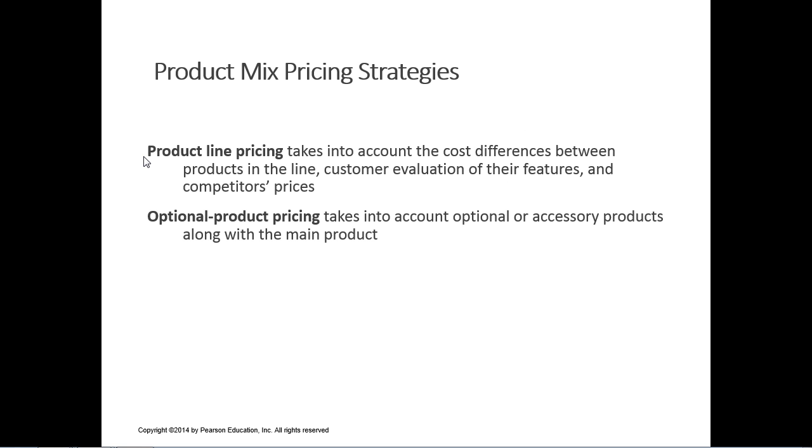Optional product pricing takes into account some of the options and accessories that you might see with a main product. You see this a lot in SLR cameras, for example, where you can change out the different lenses with the standard body. You can get telephoto lenses, wide angle lenses, all different qualities, all different ranges. You can get a multi-purpose lens. If you buy a Nikon camera or a Canon camera, you buy the base body, and then they make their money oftentimes on all the accessories that go with it, which includes the various types of lenses that they offer.